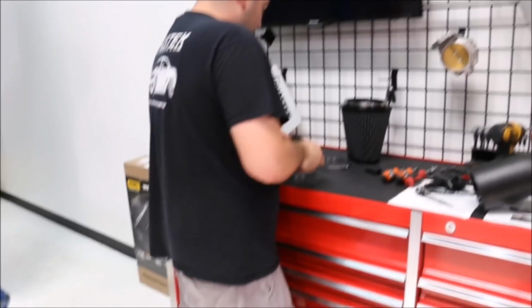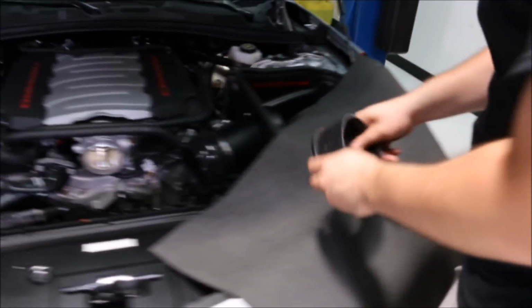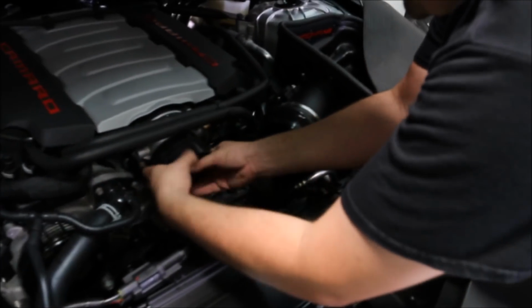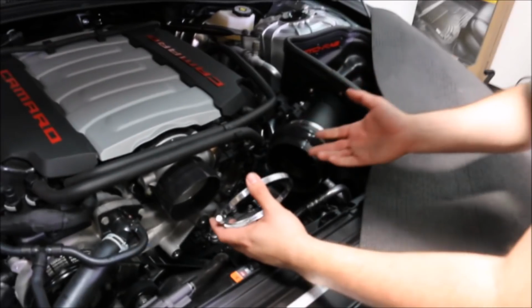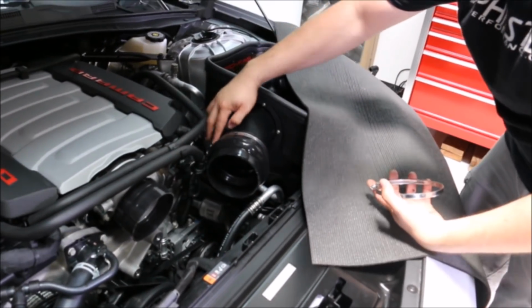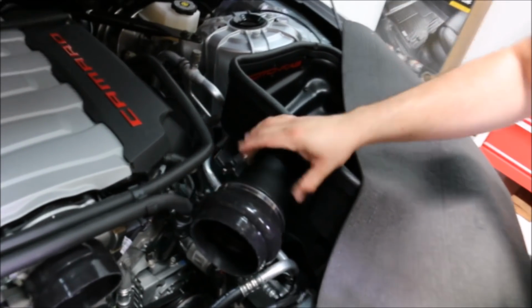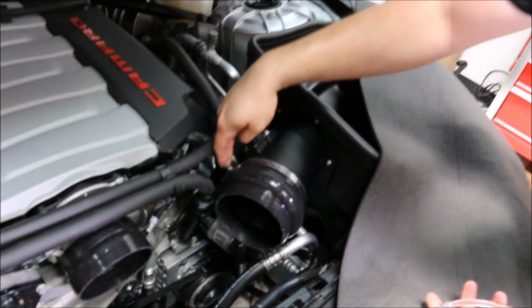So now what we'll do, we'll go ahead and take our silicone for the throttle plug. We'll put that in place here. Now what I like to do, and I've kind of covered this before on some of these clamps, you can see I got this one kind of tucked back. I like the nice clean look, so I might move this one a little bit further down.